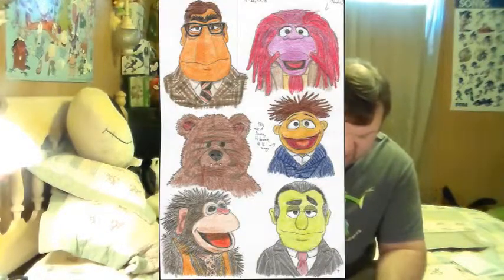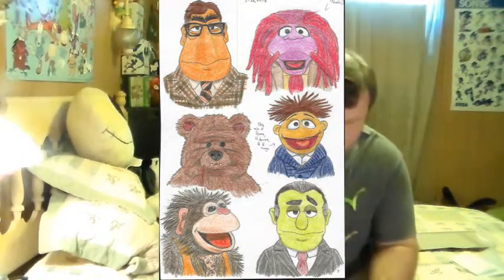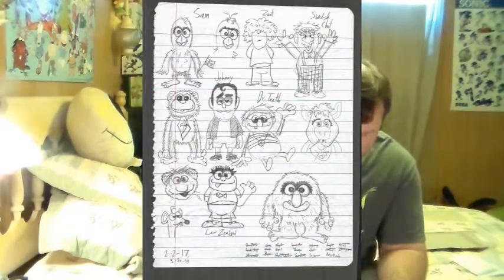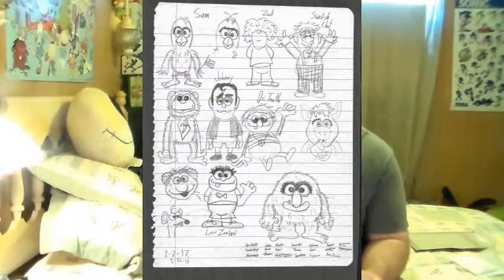The Newsman, and then most of the rest of these are the newer characters that came in Muppets Tonight. So he had Clifford, Bobo the Bear, Sal the Monkey, and Johnny Fiama, and then the newest one, Walter. All right, so these are pretty much just regular drawings, and these are ones that are pretty much the babies. So you have pretty much all the babies in this one. And then on the back there's some more. Just more outlines.